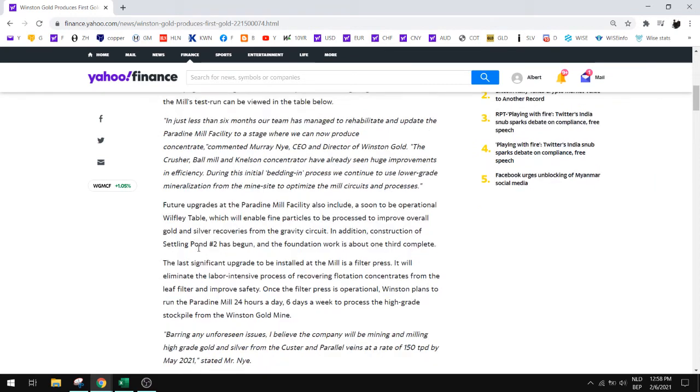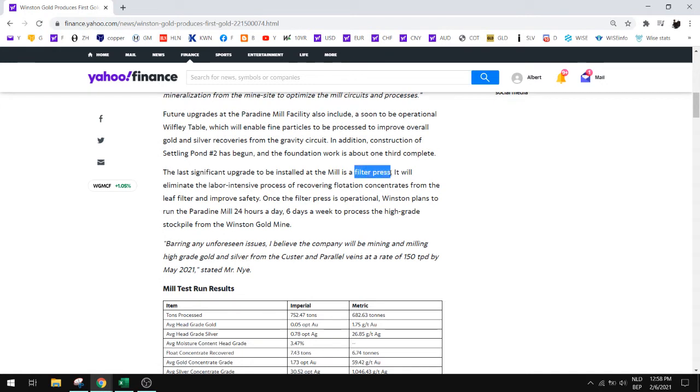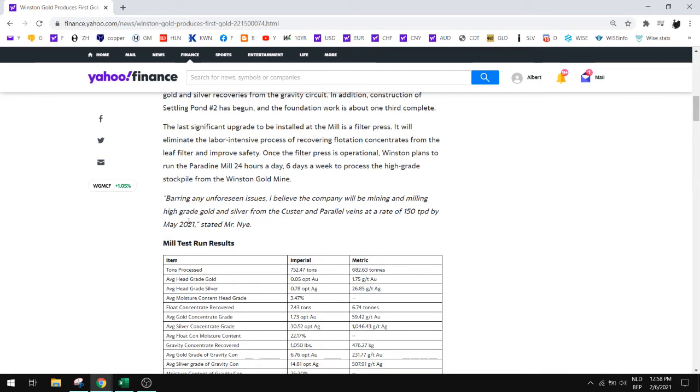They said that the equipment has not been upgraded completely, so they still need a Wilfley table. We will talk about that. And we also need to install a filter press still, and that will make it more efficient and safer. And we will be milling at 150 tons per day in May. So cash flow will be starting to come in somewhere in May and June.